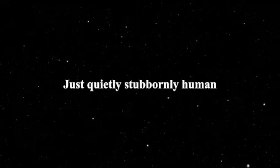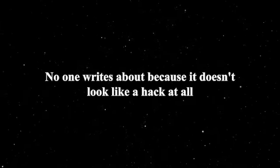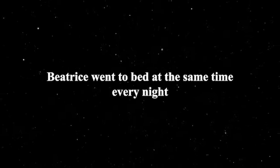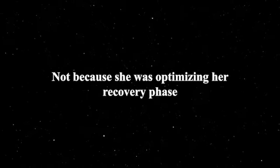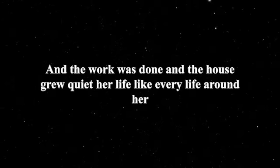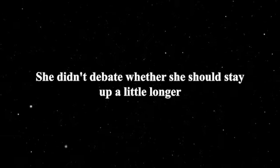Let's linger in something simple. Not dramatic, not profound, just quietly, stubbornly human. The medieval sleep hack no one writes about because it doesn't look like a hack at all. Ready? Consistency. That's the trick. Beatrice went to bed at the same time every night. Not because she read it in a health scroll, not because she was optimizing her recovery phase, but because the sun left and the work was done and the house grew quiet. Her life, like every life around her, moved with the light, not against it, not around it, with it.